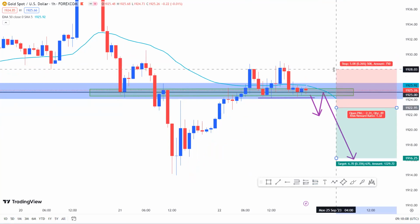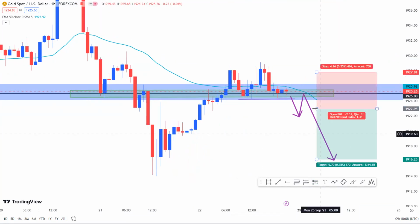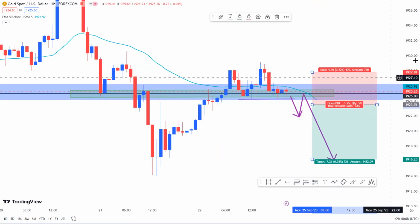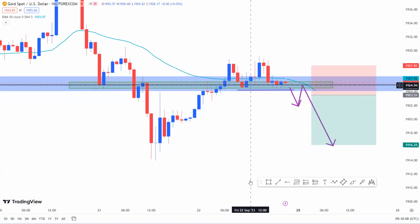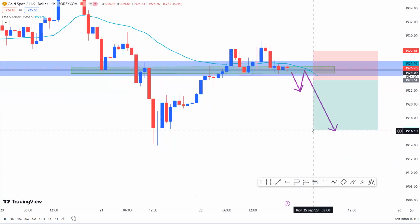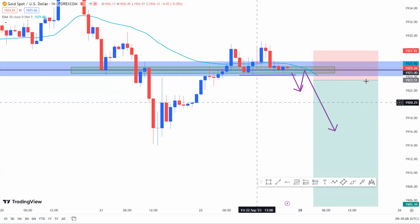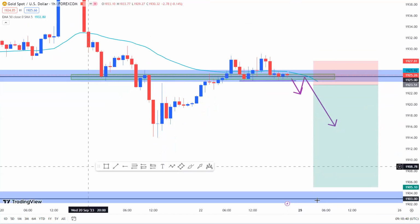with stop loss just above the level. And like I had established already from the higher time frames, the daily time frame, with my take profit all the way down to the 1903 key level.